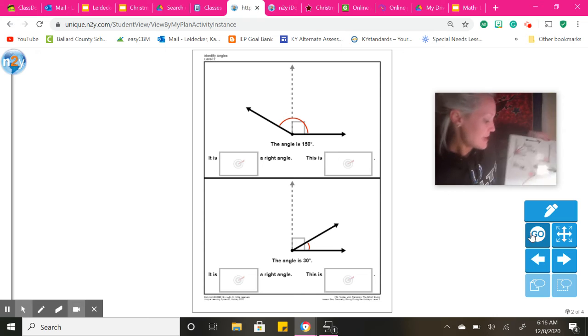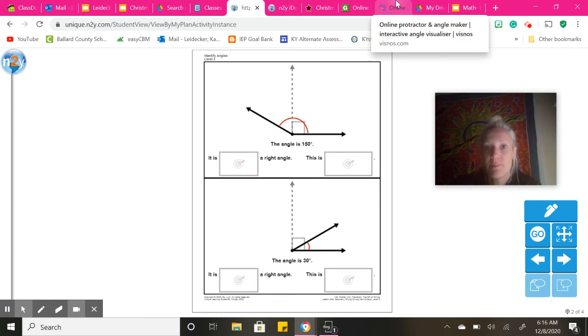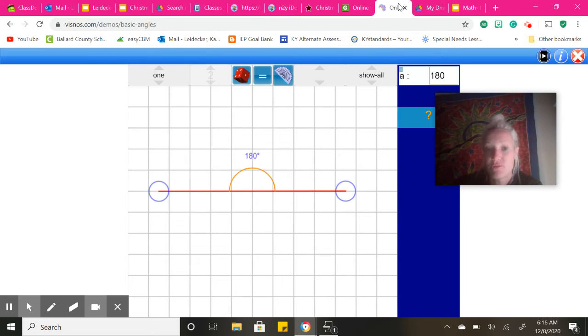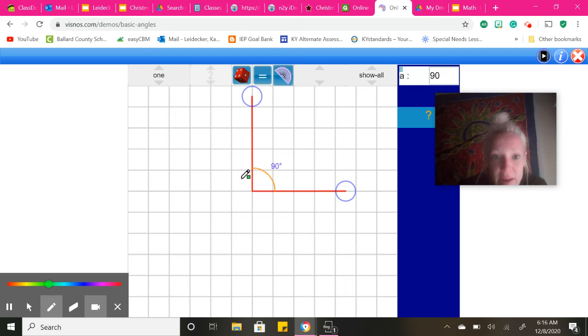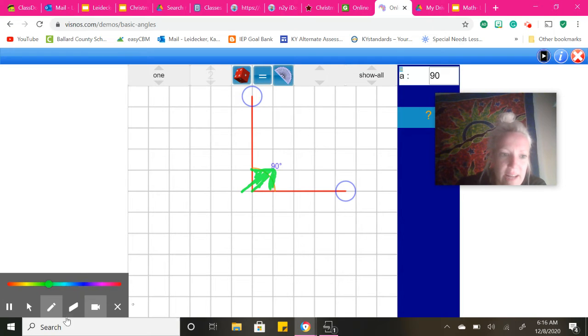All right, so let's look at this. I am going to even put this link on Classroom Dojo for you because I really like how this is. So here we have our straight angle. You see, it's just a straight line. So if I move this right here, it's 90 degrees. See the square right here, this square. Okay, so this is a 90-degree angle.